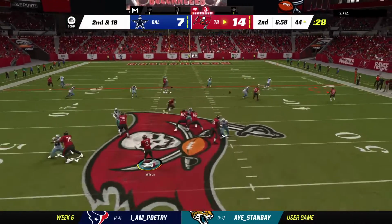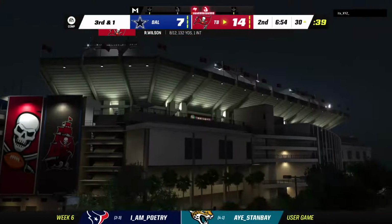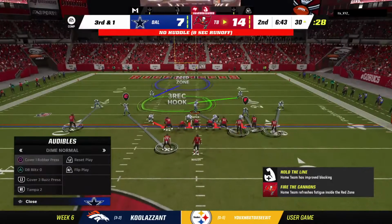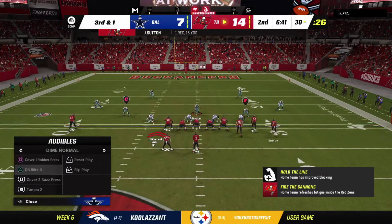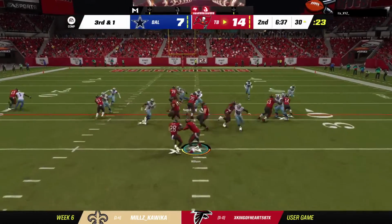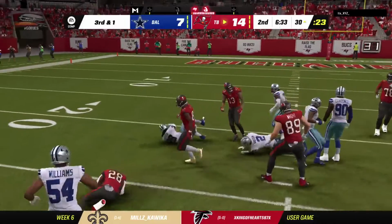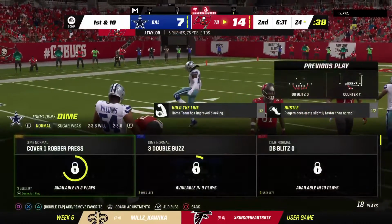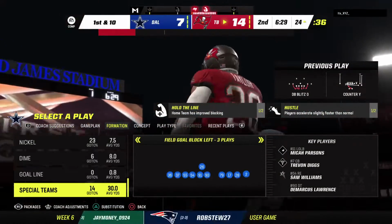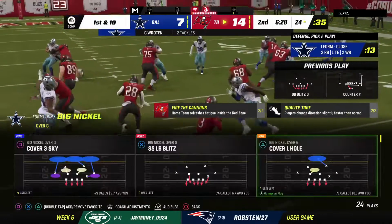Here's Wilson. Got a man open. It's Sutton. And he'll be hauled down at about the 30-yard line. They'll bring a receiver in motion left. They'll try and run for the first with Taylor. And they'll be inside the 25 now at the 24. 75 yards for him on the ground so far tonight as he has been terrific in this first half.